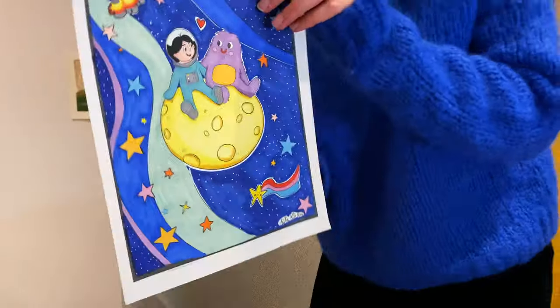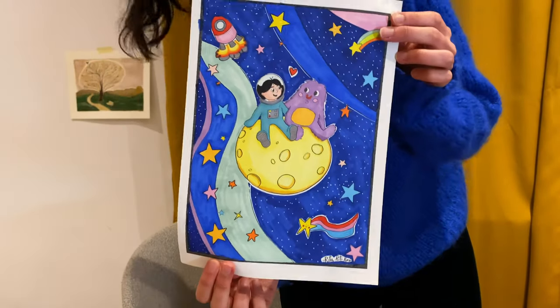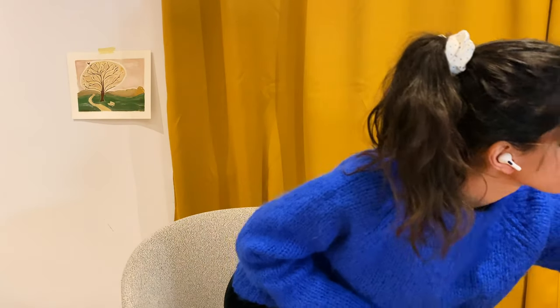So today I finally got all of the coloured in colouring pages from Nick and from my sister. My brother said he was going to colour them in too, but to be honest, I'm not gonna stick around waiting for him. Look at this one, guys. Can you see this? It looks beautiful. I'm just so proud.